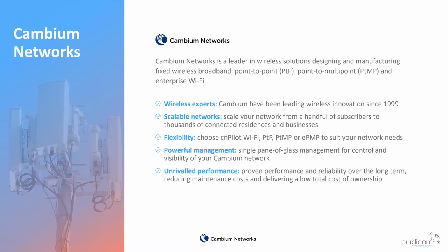There's powerful management with Cambium. There's a single pane of glass management for control and visibility of your network called CM Maestro. We're going to have a quick look at that later on today. And Cambium offer unrivaled performance. They have proven performance and reliability over the long term, which helps reduce your maintenance cost and deliver a low TCO.